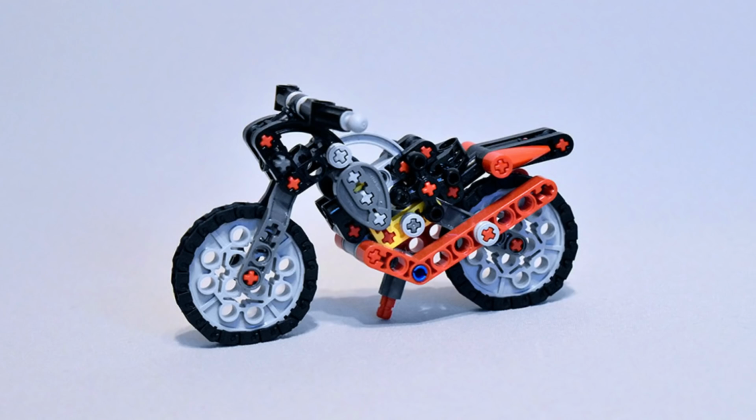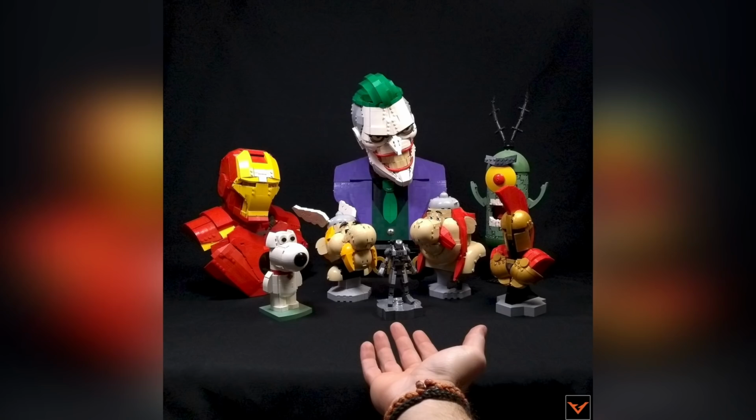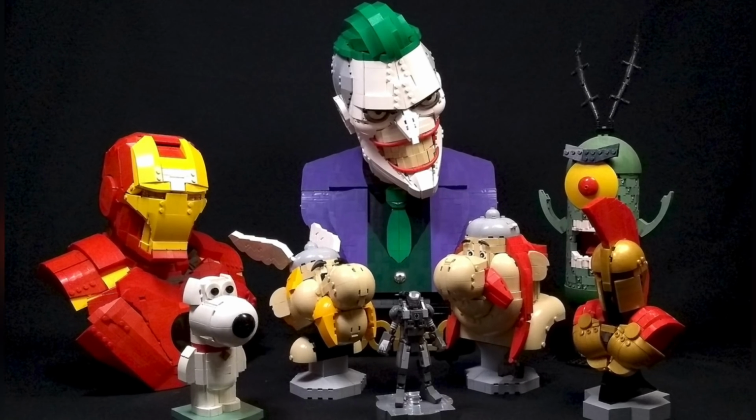Makushima built a simple enduro motorcycle. I have not seen a Technic bike at this size look so nice. Here's another Christmas build from Norton 74, just a slightly different angle. Love the scene. Zito Vince took this picture of some of his awesome builds. That Joker is still one of my personal favorites that I have seen throughout the last couple years.